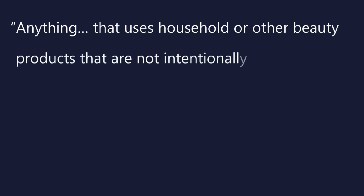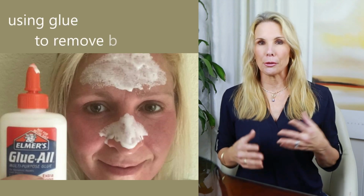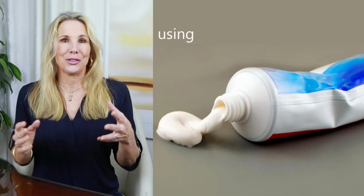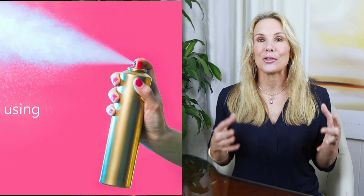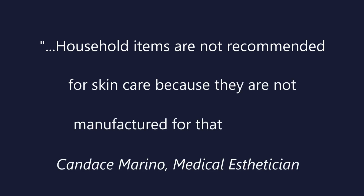One dermatologist said, anything that uses household or other beauty products that are not intentionally formulated for skin, like using deodorant as a primer, using glue to remove blackheads, using toothpaste to treat zits, or using hairspray to set makeup. Household items are not recommended for skincare because they are not manufactured for that purpose. And that includes oils in your kitchen.